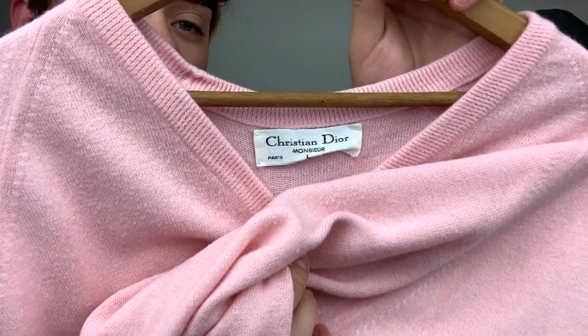Okay, this is from that same bin, the same bin strip as the Chloe. Some lovely bougie woman donated all of her nice things. I really want to keep this off the floor. This is a Christian Dior pink sweater.